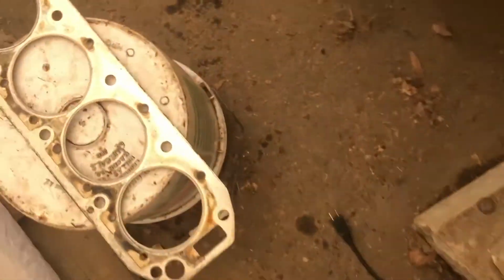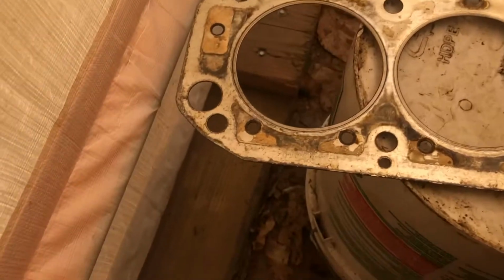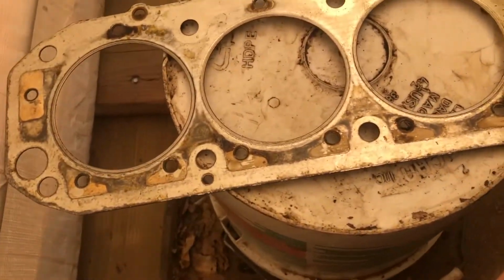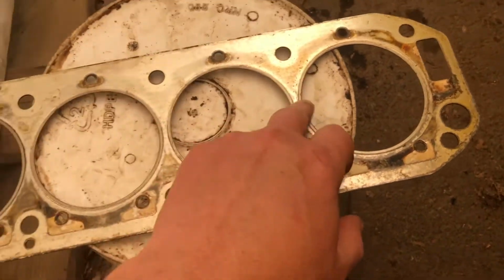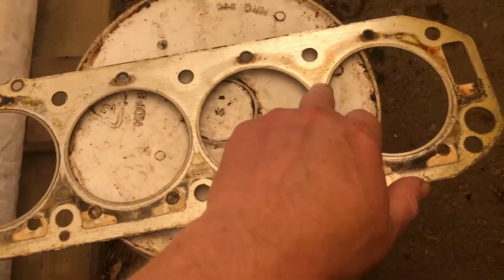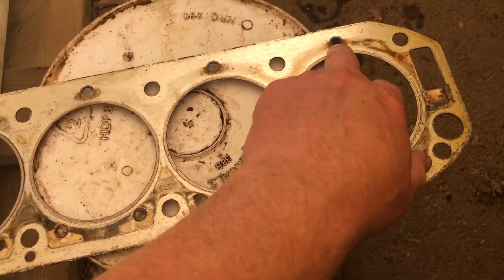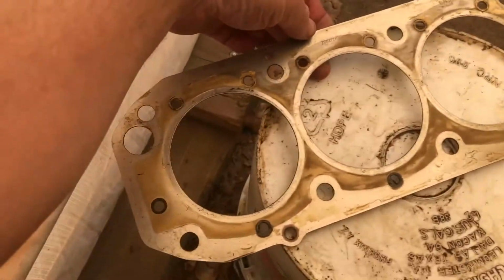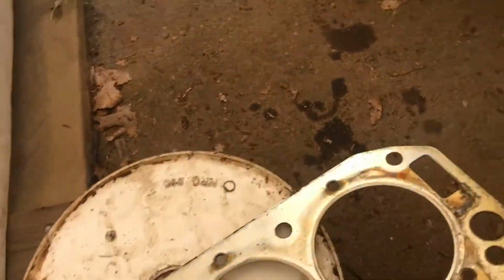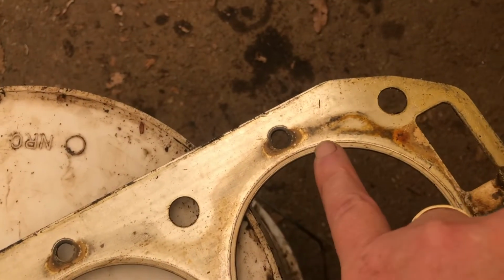Then, as far as the head gasket goes, it's not showing a physical break anywhere, and I kind of expected this because the compression numbers weren't bad. I didn't think there was going to be a break between cylinders, and I didn't know if there'd be a break between the cylinder and one of the water jets or ports. But what I do see when I look at this, and I'm not a head gasket expert here, so I'm going to bring it to the machine shop, is I wonder if this is an indication of overheating, and I wonder if this is where I was getting my water.